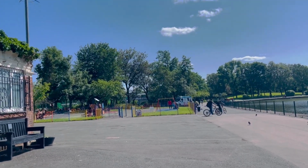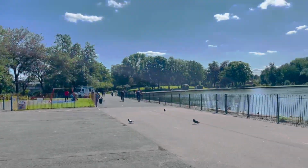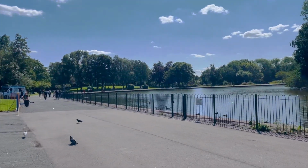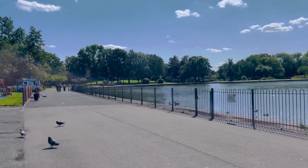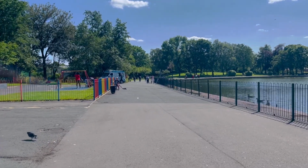So now this is another part of the swing area, and we are going to the other side of the lake. We will stay there. Ryan will play with his car, and there is an ice cream truck as well. Let's see if Ryan wants to eat some ice cream.